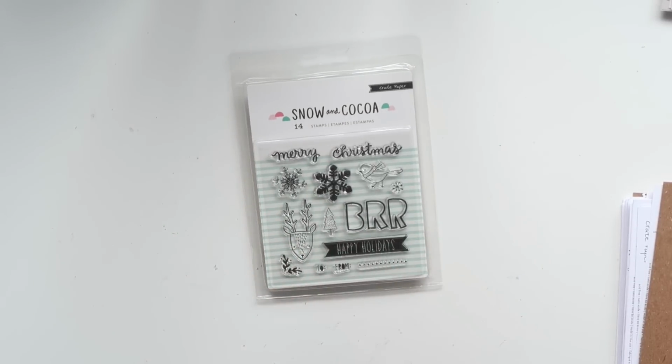Next I got the reason why I placed this order was because of this. I had this scrapbook.com cart going for a couple of weeks, maybe even a month, and I had a bunch of Snow and Cocoa stuff in my cart, and I would check on it daily, and I watched the Snow and Cocoa collection just get out of my cart, and also the What Fun from My Mind's Eye. I just watched all that paper sell out, but this is the one item that I just could not lose.